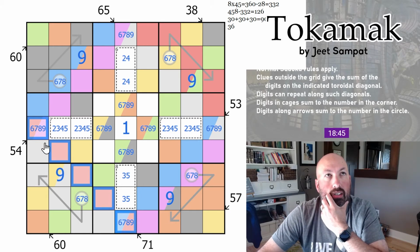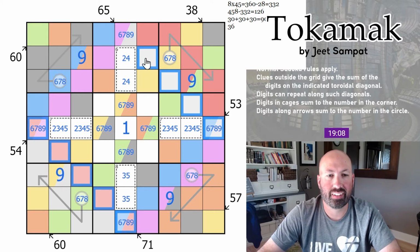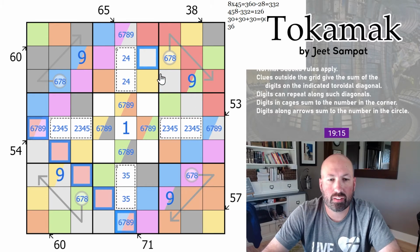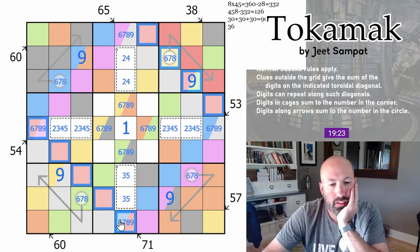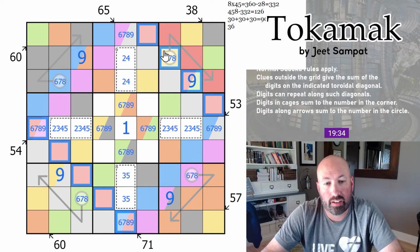17 and 15 is 32. And 8 is 40. This could be 8 and 7 again. 57 and 8. 65. I can do math, I swear. Oh, wait, that's wrong. Those are the wrong cells. Gotta look at the right ones here. So we had 40 over here. This could be 9, though. 49, 58, and 8 is 66, and this could be 9, so 75.